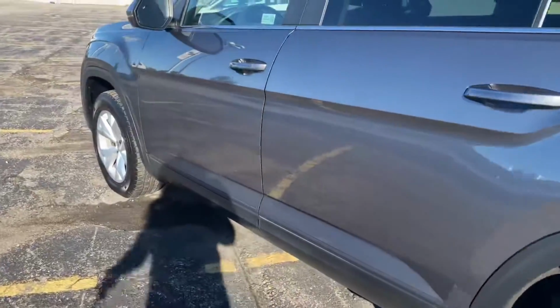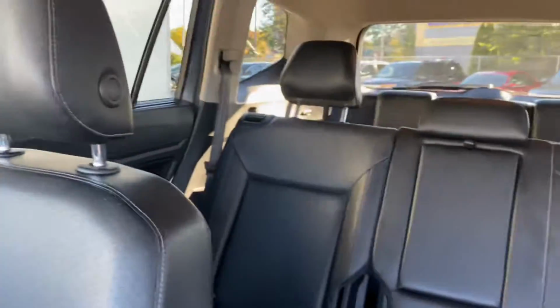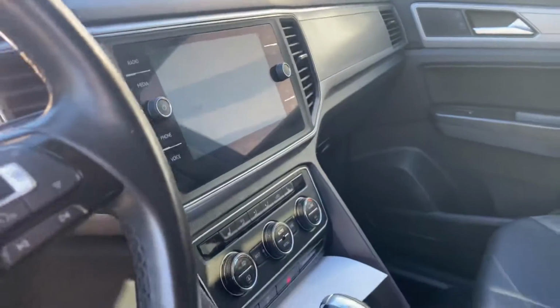Right here, and I'll show you the front. Nice leatherette interior, nice paneling on the side there. Different drive modes, as you can see. Nice infotainment center.